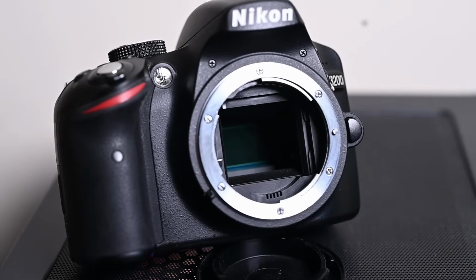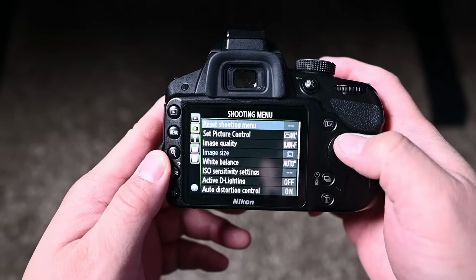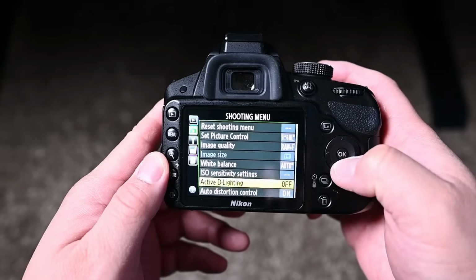So one of the cons about the Nikon D3200 is that it does not have the autofocus screw. You will not be able to autofocus with the older Nikon D lenses like these here. These will not autofocus with the Nikon D3200. You can use them, but they just will not autofocus. Another con is that it doesn't have Bluetooth or Wi-Fi. It doesn't have a touch screen and the screen does not flip.